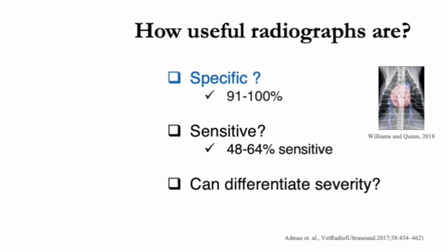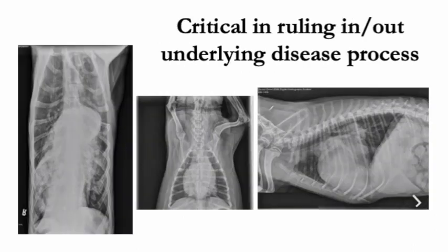Meaning, if we see main pulmonary artery dilation and right ventricular enlargement, it's very likely the patient has pulmonary hypertension, but if we do not see it, it cannot rule it out. And we also need to understand that both of these changes can occur secondary to other diseases such as pulmonic stenosis or heartworm disease. Similarly, the utility of radiographs in differentiating different degrees of pulmonary hypertension is very little as well. Chest radiographs can be very critical in ruling in or ruling out several underlying disease processes that can be associated with PH in any patient.